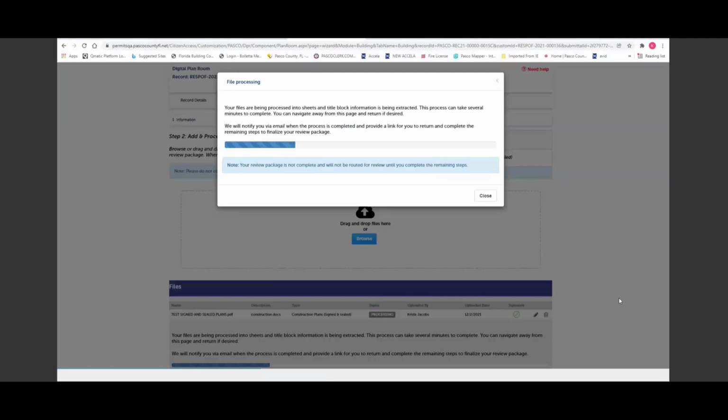And throughout this, you're getting emails also saying that you've applied for your plans on file, that someone's used your license for the plans on file. You'll actually get an email when your uploading is complete. It's very user-friendly that you get a lot of emails, what your progress is throughout the system.